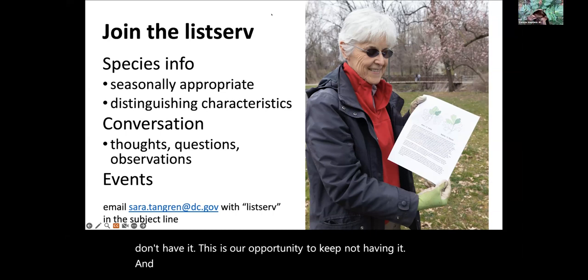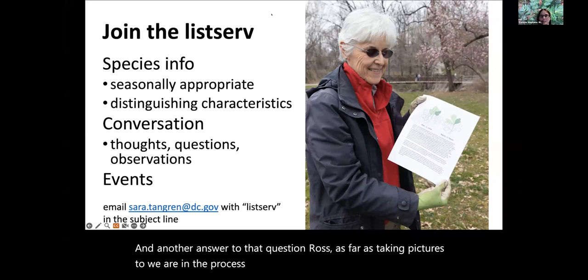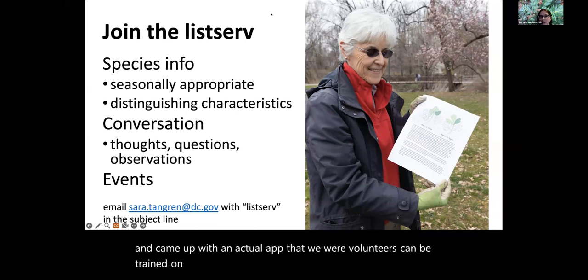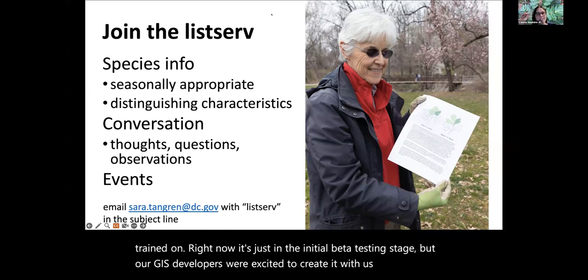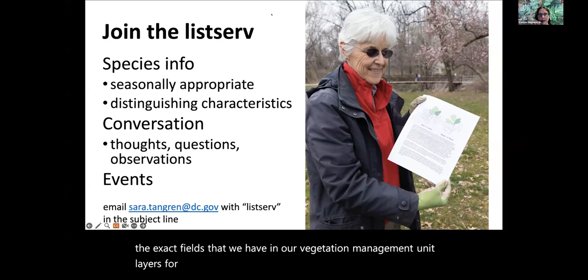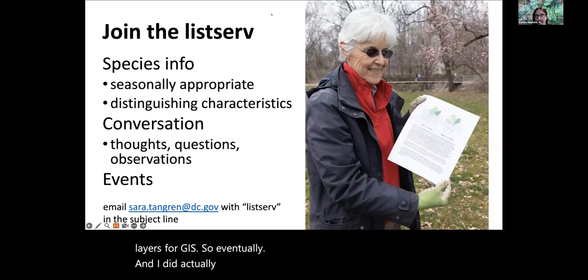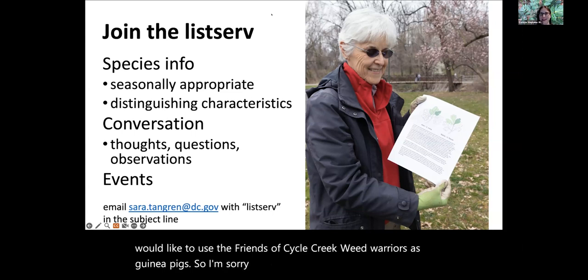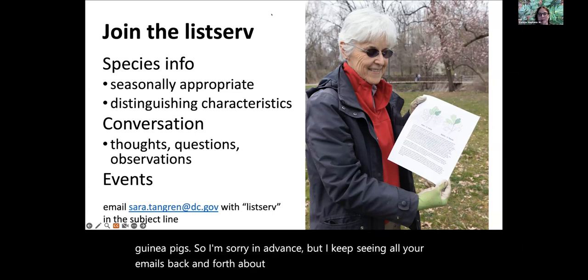And another answer to that question, Ross, as far as taking pictures too, we are in the process. I worked really closely with our GIS team and came up with an actual app that Weed Warrior volunteers can be trained on. Right now, it's just in the initial beta testing stage, but our GIS developers were excited to create it with us. And it includes the exact fields that we have in our vegetation management unit layers for GIS. So eventually, and I did actually tell Ryan Carlton, our vegetation ecologist, that I would like to use the Friends of Sligo Creek Weed Warriors as guinea pigs. So I'm sorry in advance, but I keep seeing all your emails back and forth about monitoring, and I think you would be perfect guinea pigs to help us.